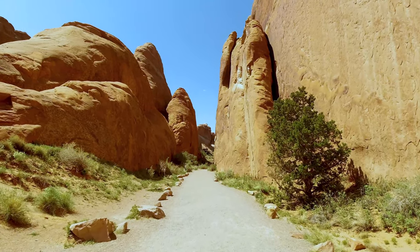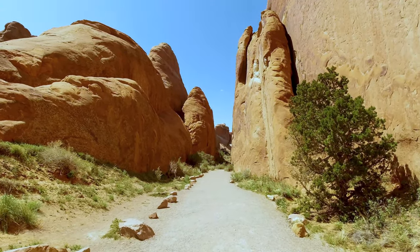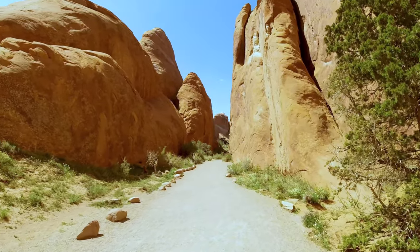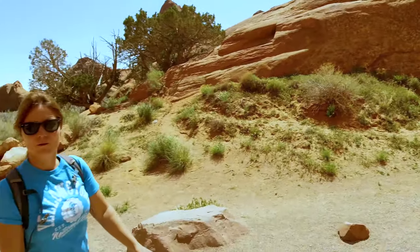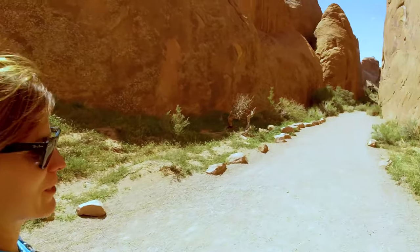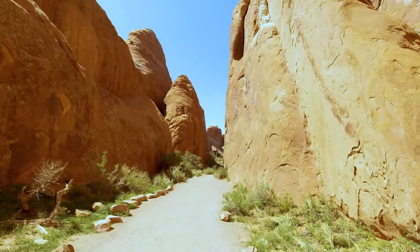Very beautiful. This is Devil's Garden, one of the largest arches in Arches National Park. This hike is only about 2 miles, and I think we can make it, Ina. 2 hikes in 1 day. Can you do it? We can definitely try. This is a beautiful hike.